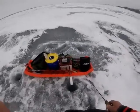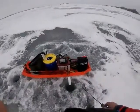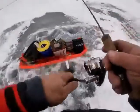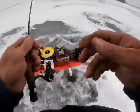Just drove down the dirt road and parked right there at the lake because there's a little bit of snowdrift and I don't want to chance it out in the middle of nowhere by myself. Got another one hitting it. Fish. Oh, I missed him. Bet he got my minnow. Yeah, he got my minnow.